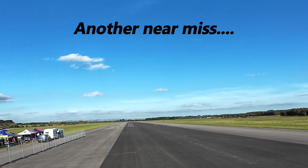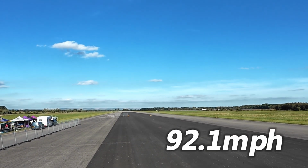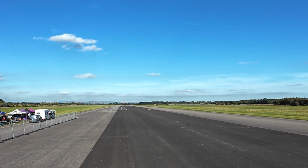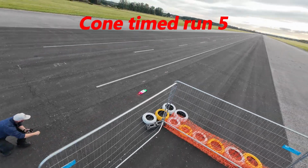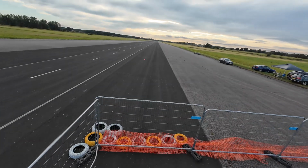Shit. It was so close to taking off then. Did you see that? That wasn't very quick through the traps. Yeah, if you could give it a bit of a shove, yeah. Thank you. Don't want to burn out any more motors.